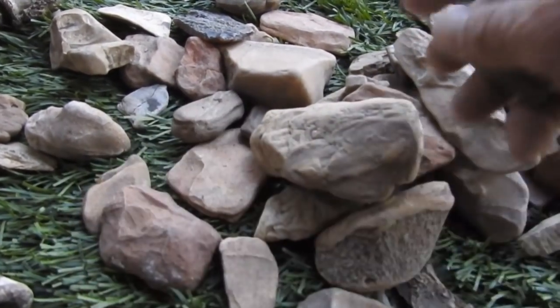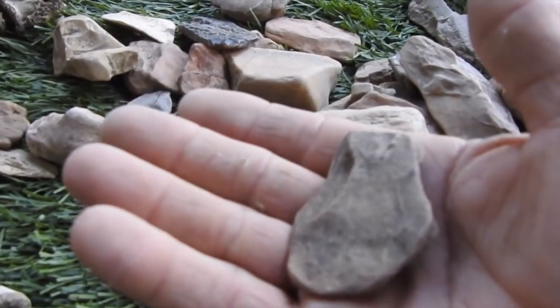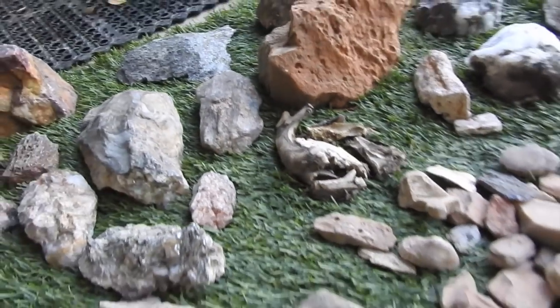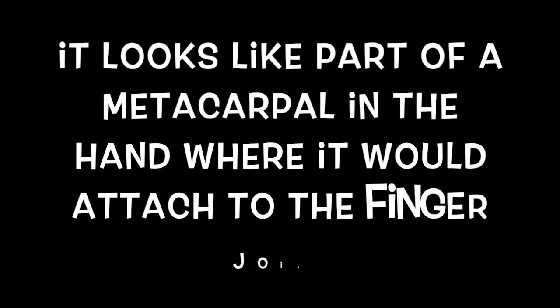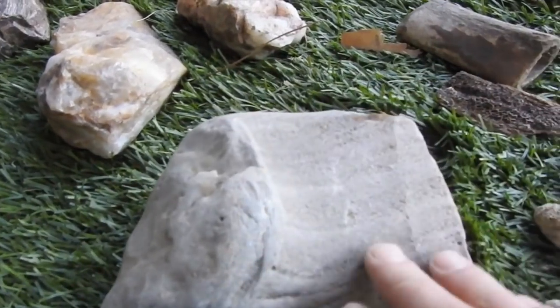I got all these from the river bottom, so you know what to look for. This here is from a small brown bear. Anyway, so this is what's really cool, okay? This is really a cool piece.